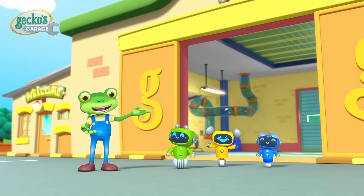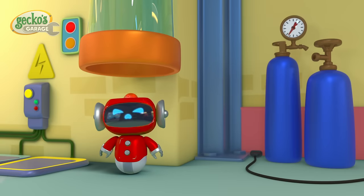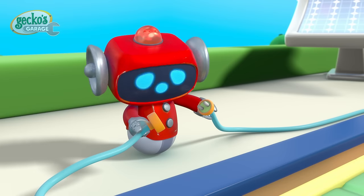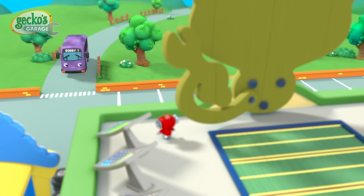Welcome back to Gecko's Garage! It's a lovely sunny day. So Red's heading up to the roof. He's going to finish fitting our new solar panels. They'll soak up the sun's energy and turn it into clean power for the whole garage.